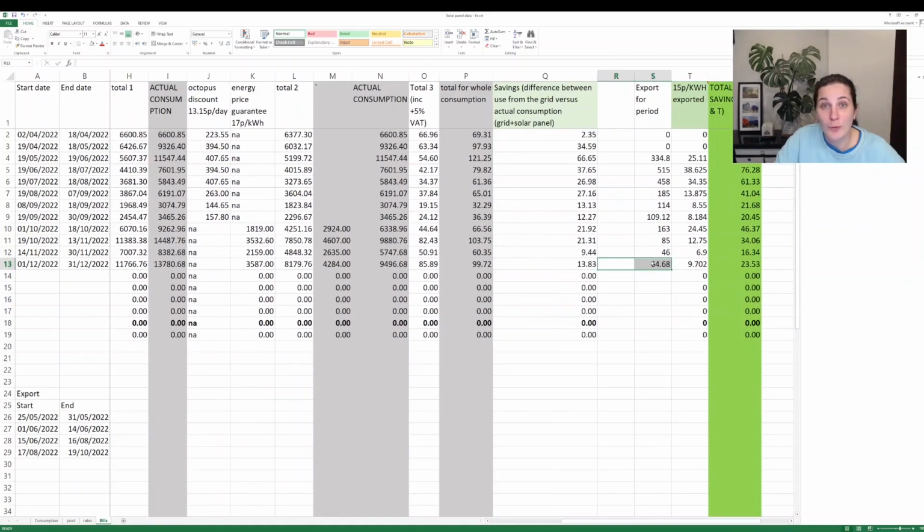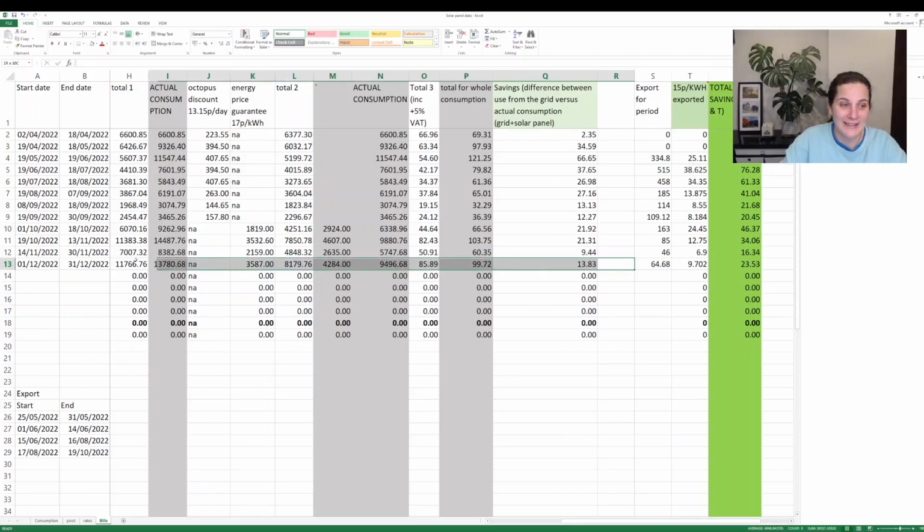We also exported 64 kilowatt hours, so we made £9.70, which means that in total we have a saving of £23.53. So if you see that money, I've not saved it, but it will be credited onto the account, so it's kind of saving. Well, it builds up our credit, which is great because December and January in gas is going to be very expensive. So I hope that all makes sense.